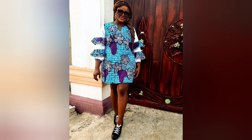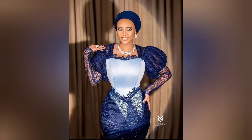This particular style is beautiful. I love the sleeve. I love the fact they use white in the Ankara combination of that sleeve. It's so beautiful, guys. See, guys, in this particular video, there are a lot of latest Ankara and Asoebi styles. So just stay tuned and enjoy this video to the end.